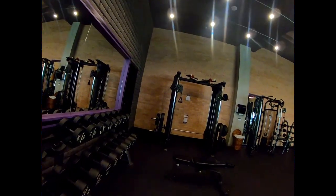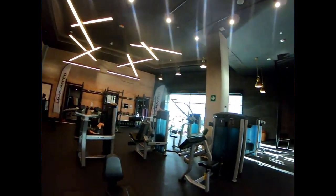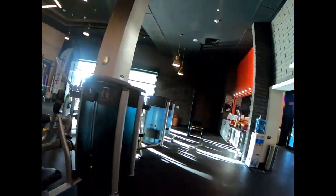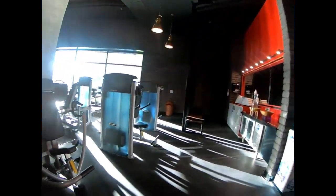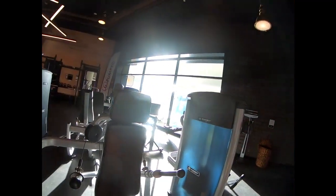And so, yeah, we'll start off with the first floor. As you can see, the first floor is mainly all about weights. They have dumbbells, weight benches, weight machines. So yeah, this is all pretty much for weights and getting your strength in.